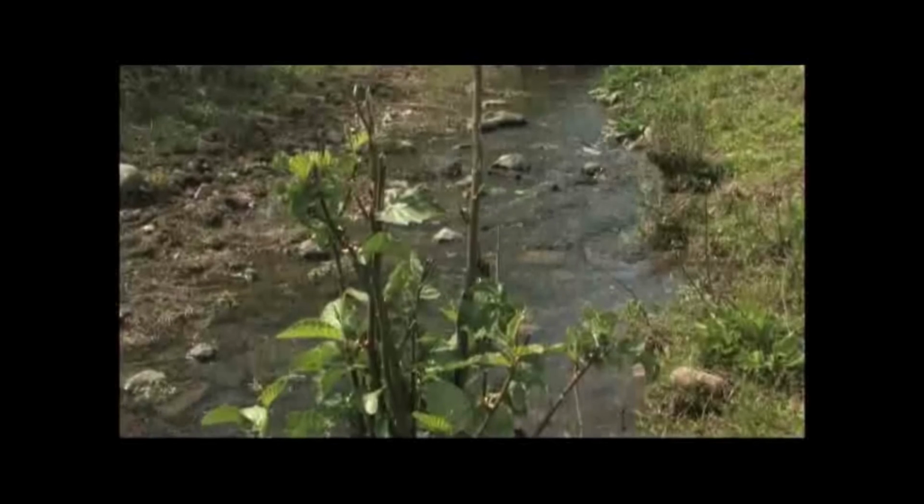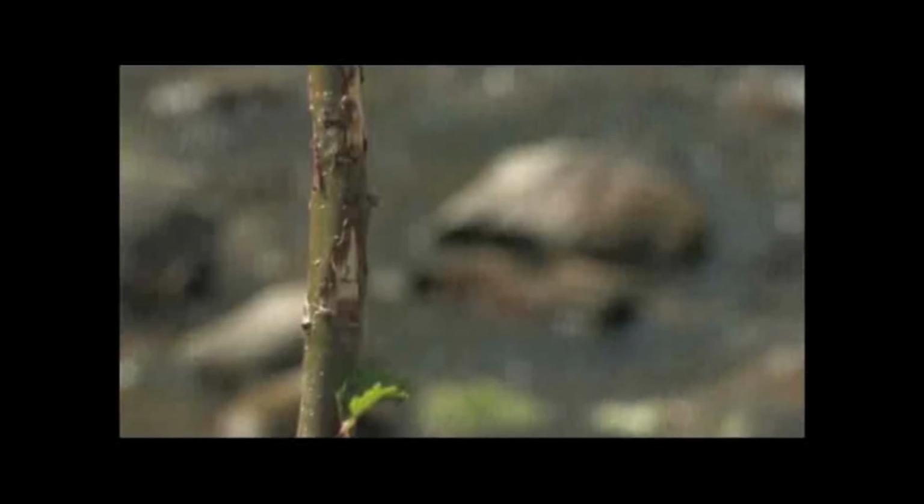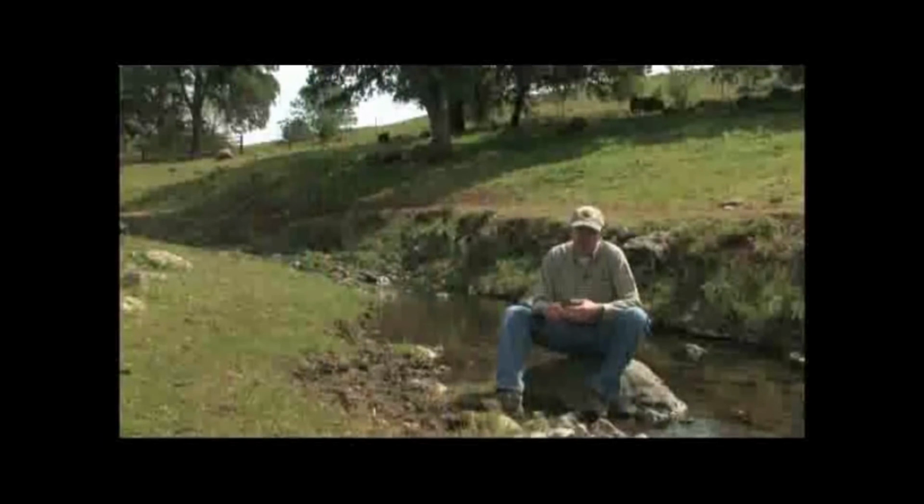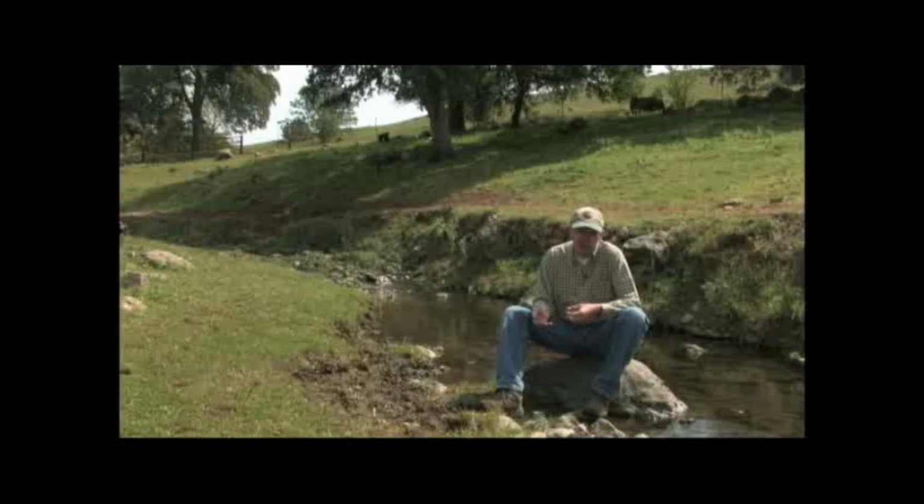The site that we have here is a site that's been heavily grazed. In this case, it's been heavily grazed by horses. And you can see evidence of erosion, a bit of downcutting in the stream, and you can see that this is an area that would transmit water very quickly through this reach.